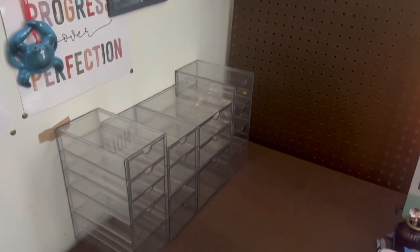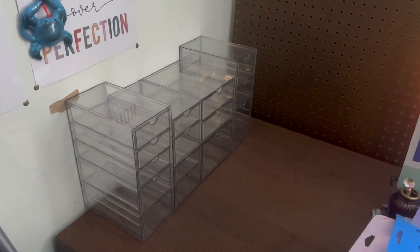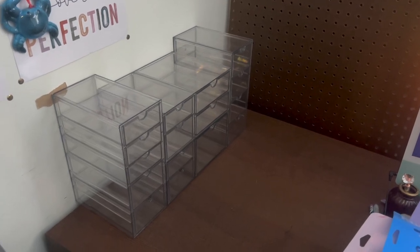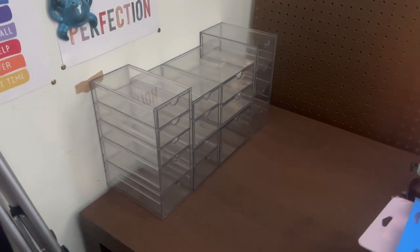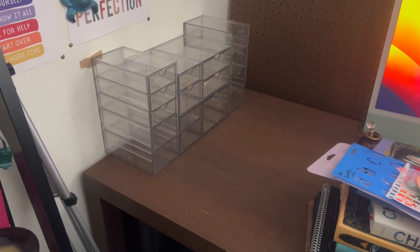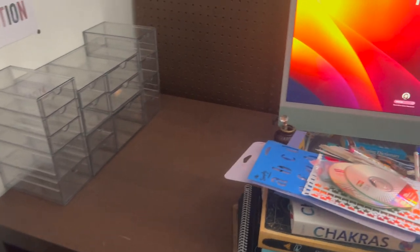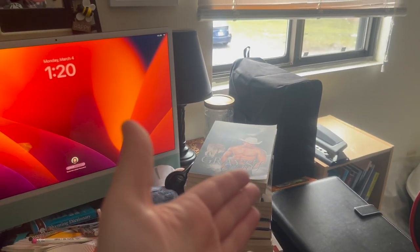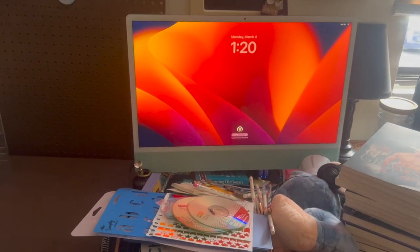So, yeah, I'm not sure how I feel about these, honestly. Don't get me wrong, I like the drawers, I'm just not sure how I feel about the setup. So I might continue to work with it. Maybe possibly, I'll move the computer into the corner and then put the drawers over by the coffee machine. But I don't know if I want to do that for a couple of reasons.